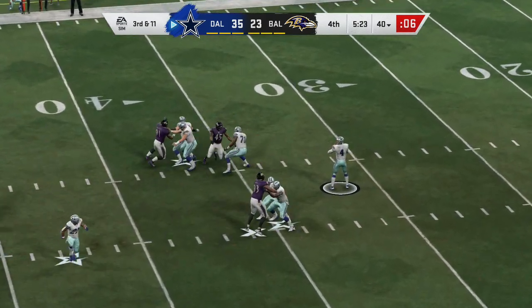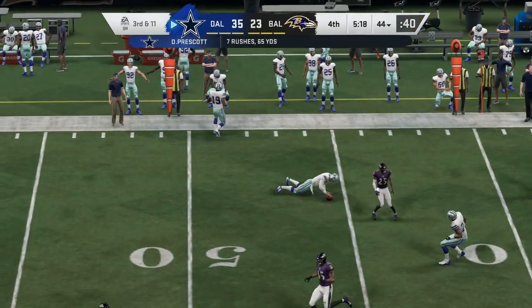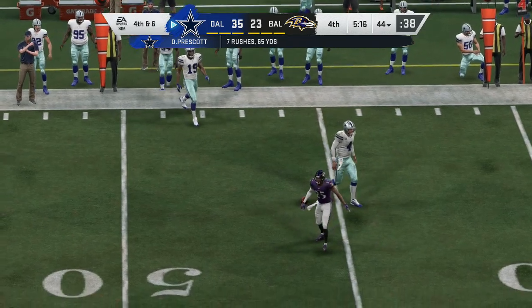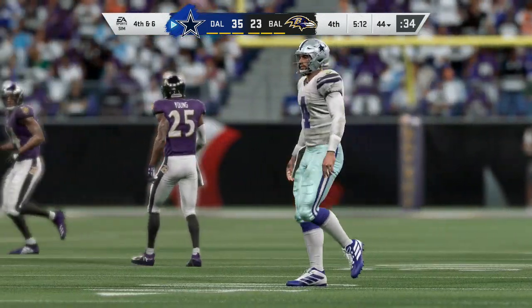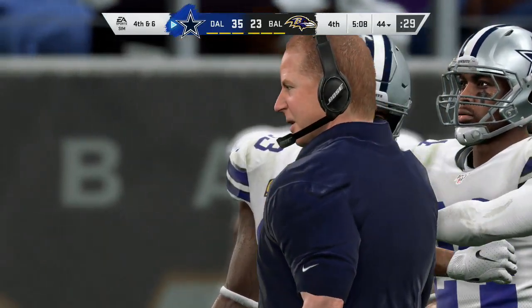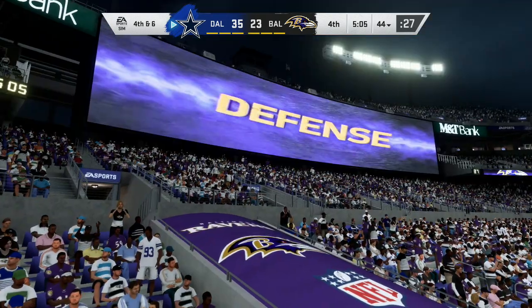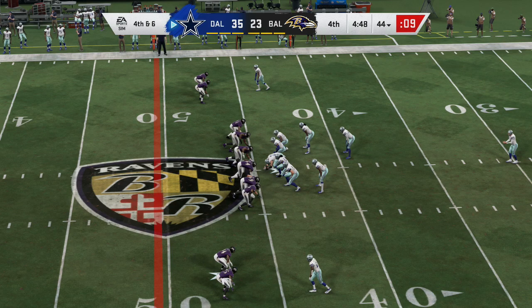From the shotgun, it's Prescott. Escaping the pressure right. He can run for it, and he will. 5 yards that time out of the scramble. But now they're looking at a 4th down situation. He certainly had plenty of success running the ball, and right now I'm getting this sense that he's looking to take off and run every time he steps back to throw it. But they did a nice job there collapsing on him and holding him to a short gain.